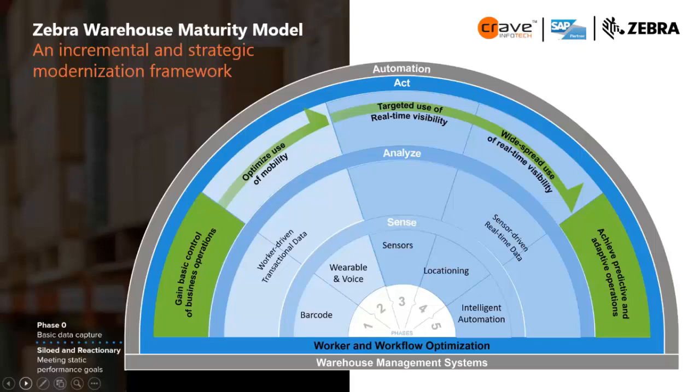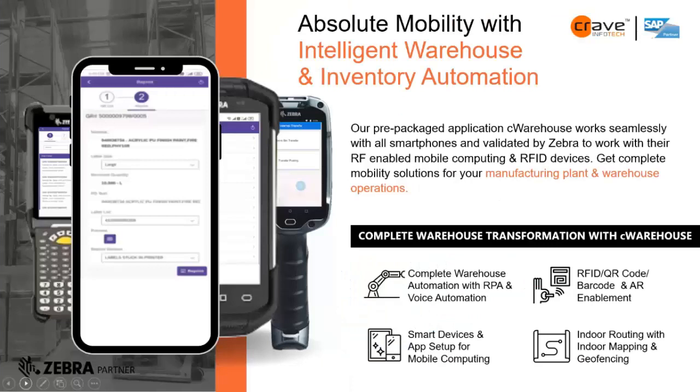And what we do, next slide, what we do is, once we talk to you, we identify where your organization is and what tools and what methodology you need to follow so that you can mature through that maturity curve. This is just an example of one of our applications for a specific use case, but it goes way beyond this. Complete warehouse automation with RPA and voice automation, RFID, QR code, barcode, and AR enablement, smart device and app setup for mobile computing. And finally, we can also do indoor routing. And I have another slide which we should walk through. Next slide, please.